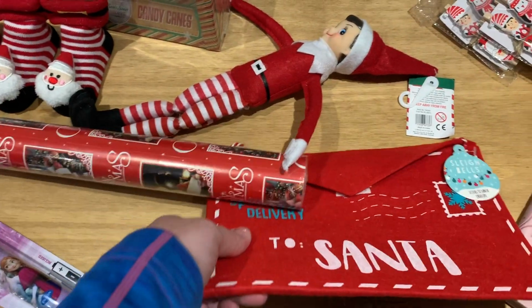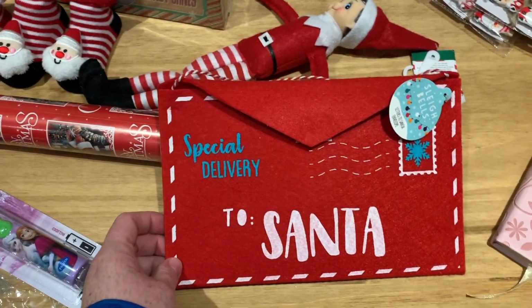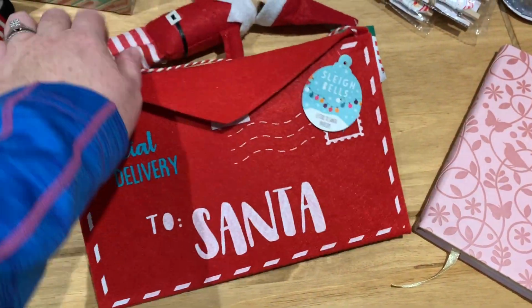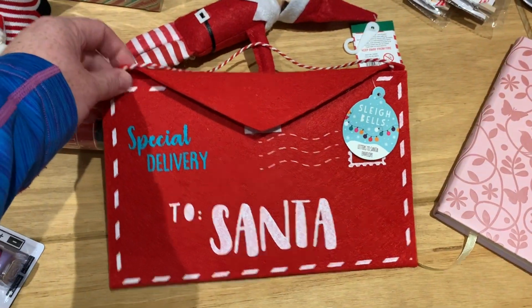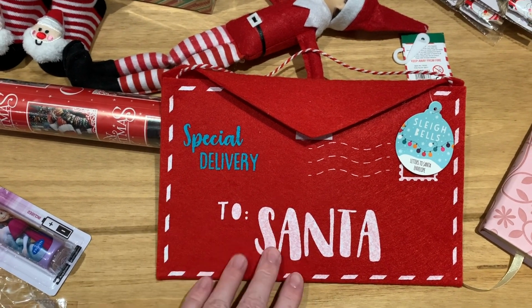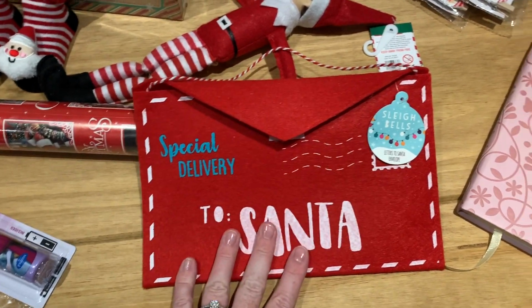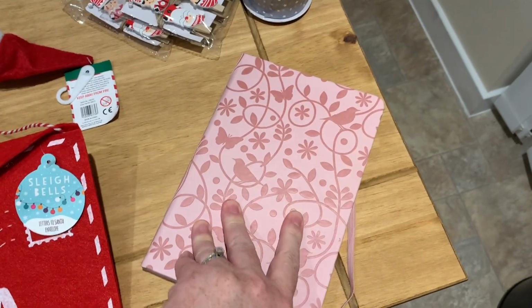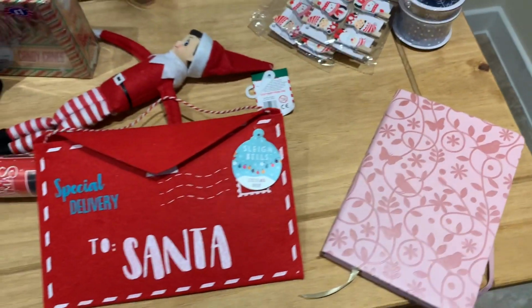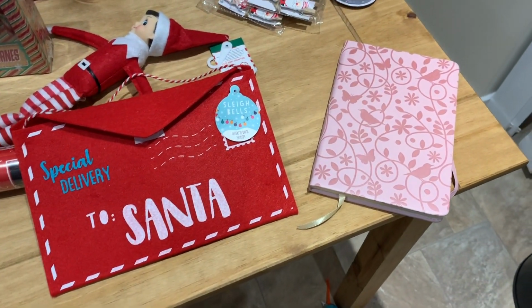Also picked up this Santa's envelope. I'm not 100% sure what I'm going to actually do with it, but I thought it was really cute. This was like 99 pence. It's a hanging decoration, I might pop it up in Aria's bedroom just for something for her to feel Christmassy. So I bought that. I bought this notebook as well, which I thought was really good. £1.69, I think. It's good for me to do some meal planning, Christmas shopping lists, a bit of everything really.